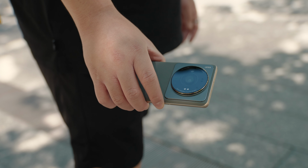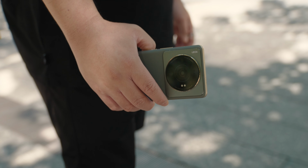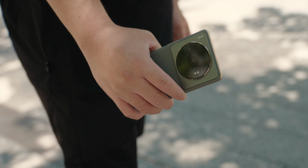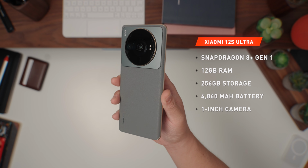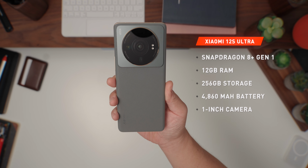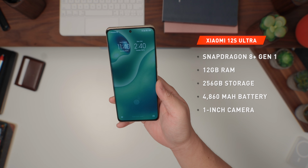Alright, so the Xiaomi 12S Ultra is probably the flagship of all flagships right now. I've checked out a ton of phones this year, and this one's probably my favorite right now just because I'm such a camera nerd. But yeah, the Xiaomi 12S Ultra is packing some serious heat inside. So inside you'll find the Snapdragon 8 Plus Gen 1 processor, which actually offers about 10% more performance than the regular Snapdragon 8 Gen 1, and it's supposed to be 30% more efficient as well.